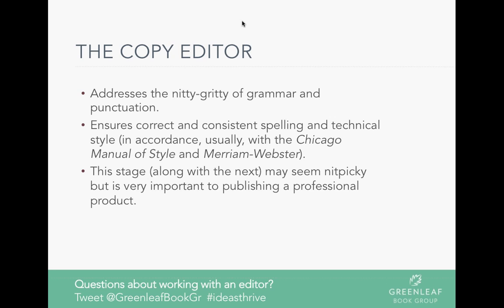Here at Greenleaf, we use the Chicago Manual of Style and the Merriam-Webster Dictionary as our two style guides. So some others might use an APA style. There are other styles that are employed depending on genre and or publishing house. But what that copy editor is doing is ensuring that what Chicago says is the correct way to use a comma, you have used that comma. Or the correct way to format a footnote, we're following the Chicago Manual of Style.